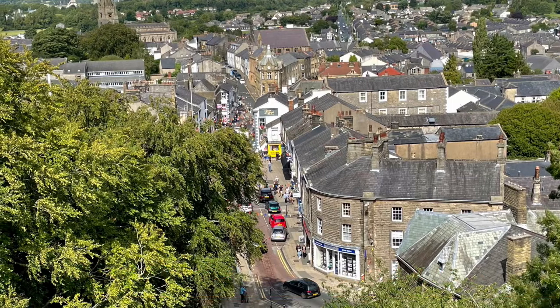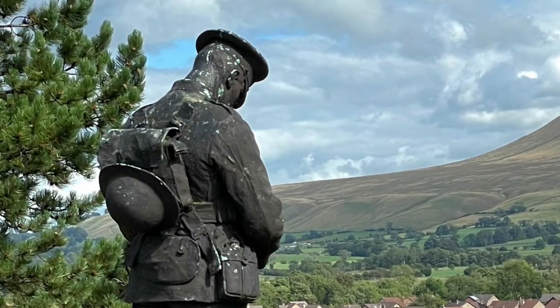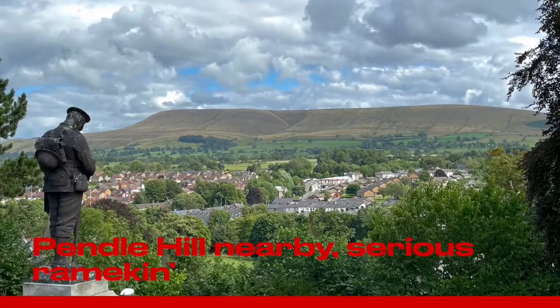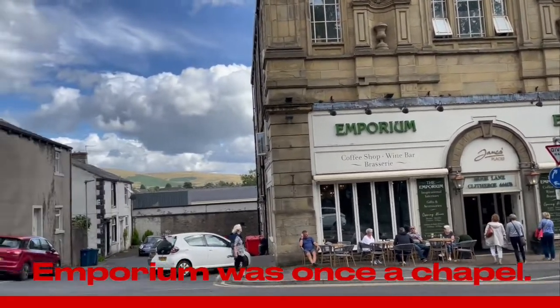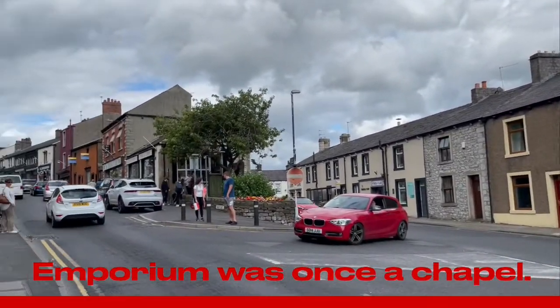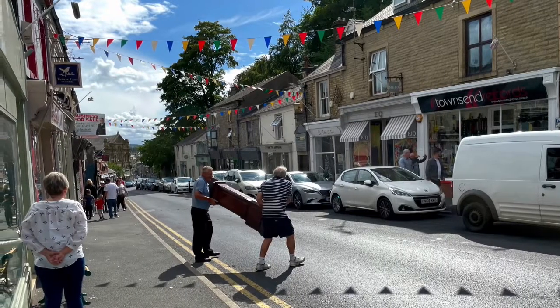One thing I love about Clitheroe is it's full of independent shops, cafes, restaurants, pubs. It's really old-fashioned. There are supermarkets on the outskirts of the town, but it isn't dominated by them. So you've got independent businesses like the Emporium restaurant there in the old chapel. And if you walk up the hill here, you'll see lots of independent shops.